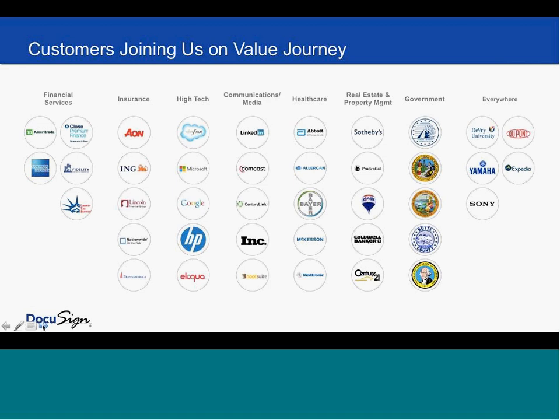But we also have consumers who use DocuSign. Our apps have been downloaded millions of times by consumers like yourselves who use our apps for personal use as well. Both consumer and business.